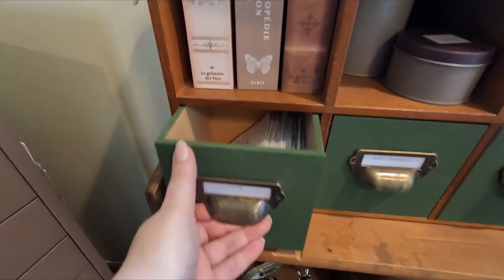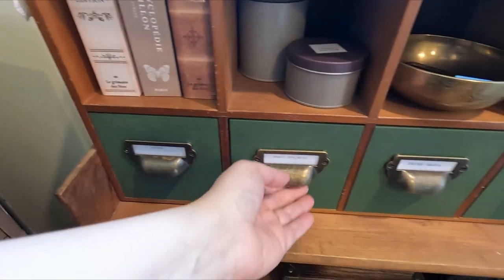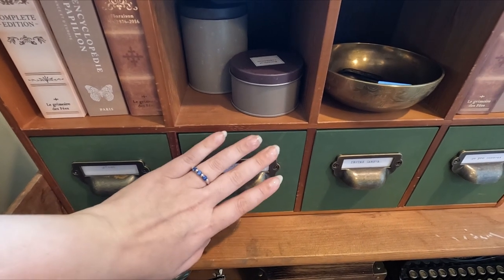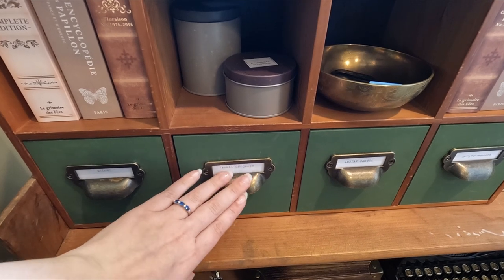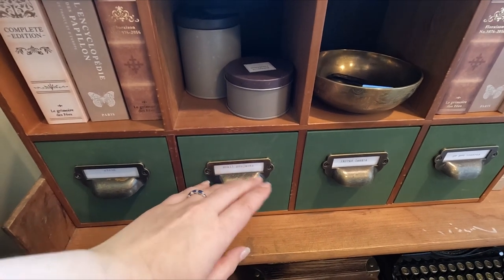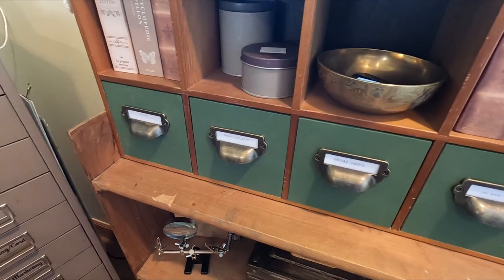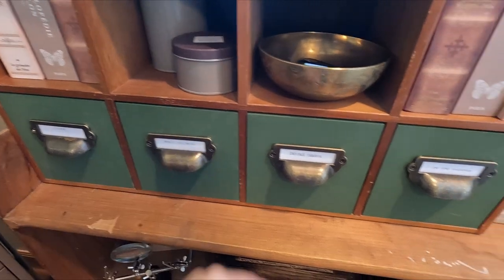But these are the zines, both mine and ones that I have purchased over time. This is a small projects drawer, which I have something in there that we are currently working on, and it'll be several weeks before we get to this one. But when I was working on my last project, that little book that I was showing you earlier, that's kind of where I was holding it while it was being worked on.